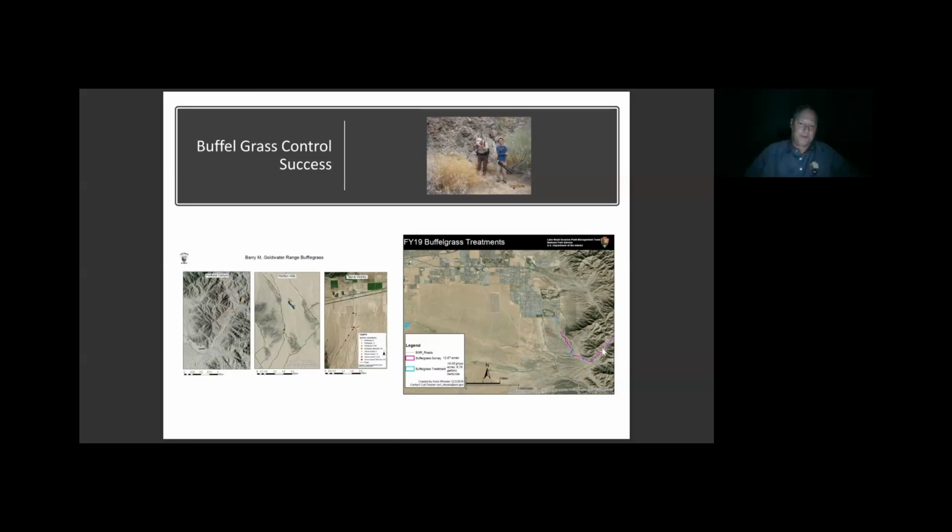Again, this is in the Marine Corps and the Gila Mountains, a polygon here. These colors are buffalo grass. It was one of the only places in these remote canyons that it was found. We were there to do Sahara mustard control, like I mentioned earlier, and I saw on their data, they had buffalo grass. We went and found it and said, this is your priority.